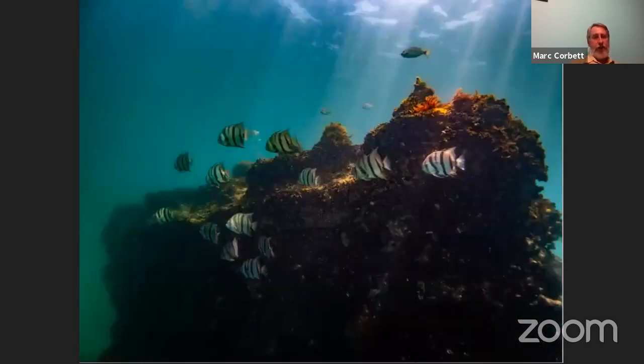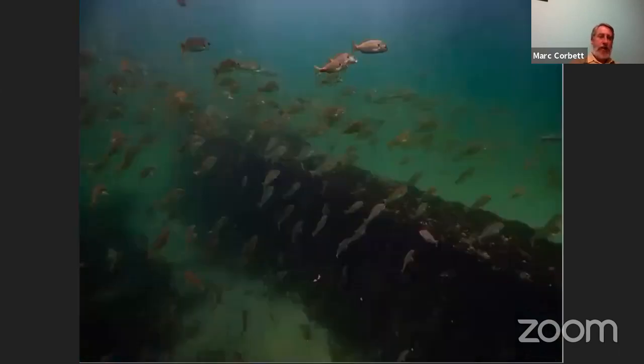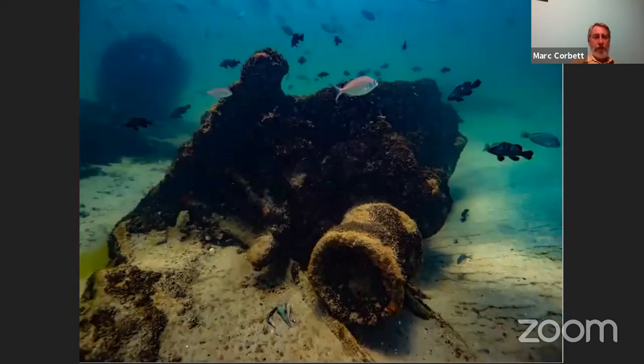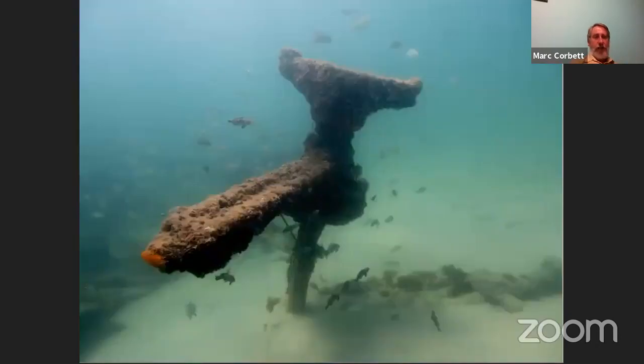Spadefish on the side of the Carl Gerhardt's triple expansion steam engine. A school of spot over the starboard side of the hull. Cargo winch with cat head drum found at the stern. And at the very end of the wreck is the steering quadrant, which sticks out on the Carl Gerhardt.